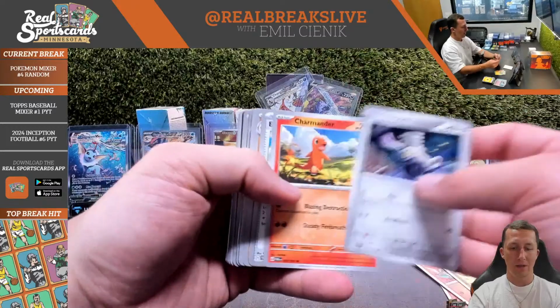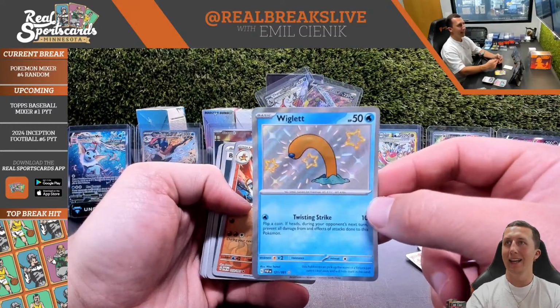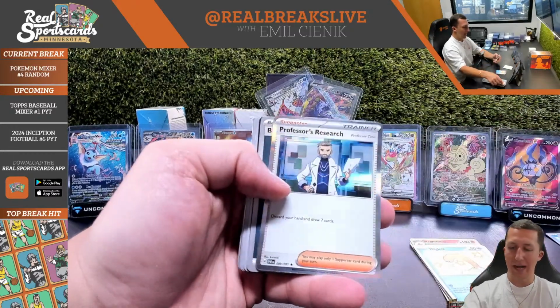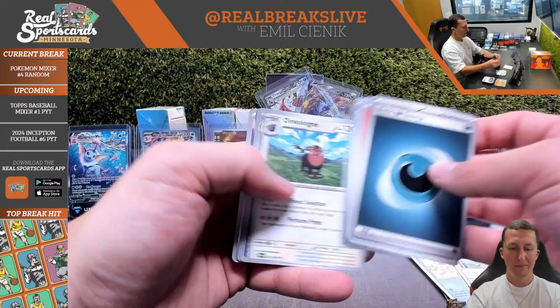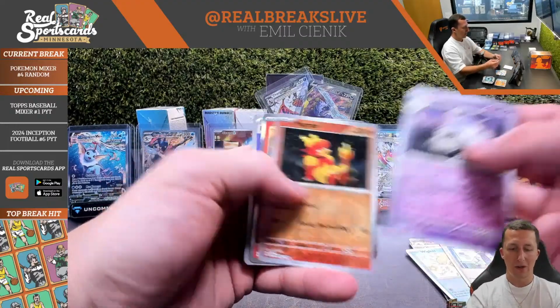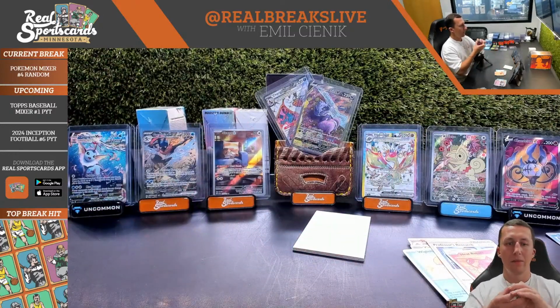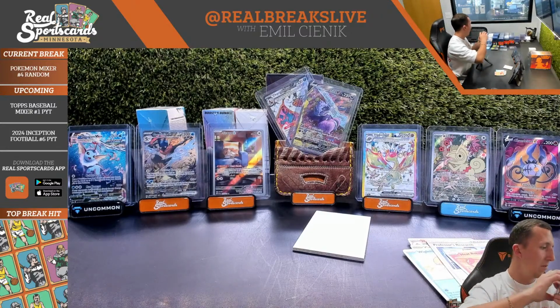And last little bit here. There's a Wiglett. The shiny holo there for the water spot. Magmortar reverse. Professor's Research Holo. Houndstone and Magmar reverse with Heat Rotom on the holo. Bringing us down to just 4 boxes left. We're looking good so far.